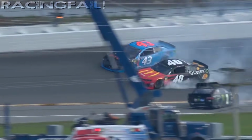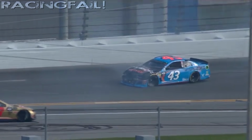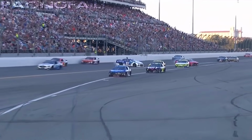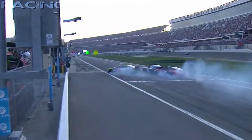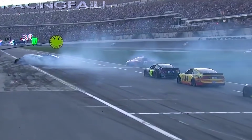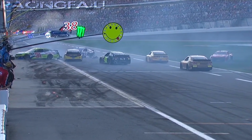And Jamie McMurray in his final 500 could not avoid the 43 of Bubba Wallace. Boy, a bunch of them did, but not our leader. Whoa! Car goes around in the tri-oval, the spin, sliding out of control. BJ McLeod brings out the caution. Stenhouse has wrecked on pit road with Tyler Reddick.